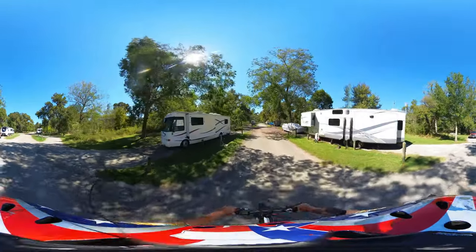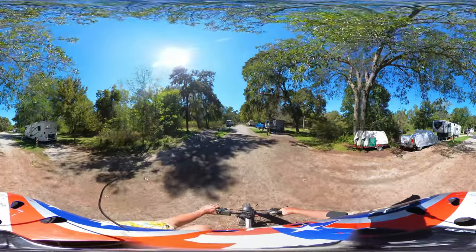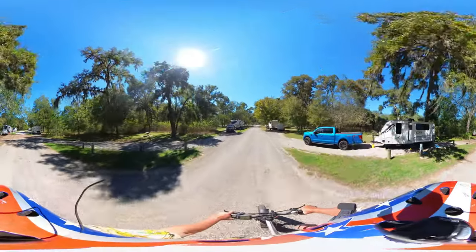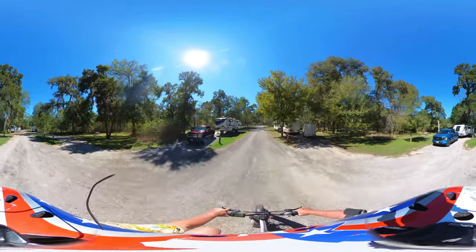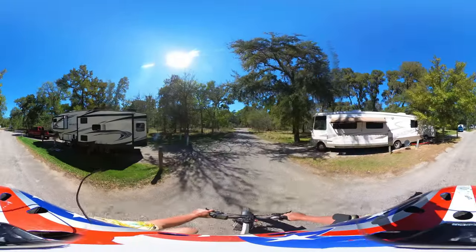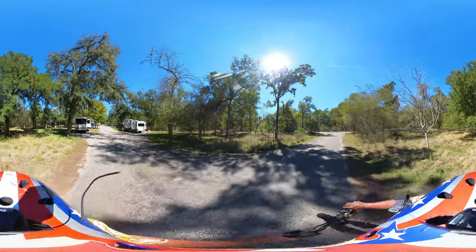I like number 36. Of course, there's not really a bad site in here. Now look, on our previous visit, we were right here where this reflection is. I really like that site. Turn around and head back so you can see it from the other direction.